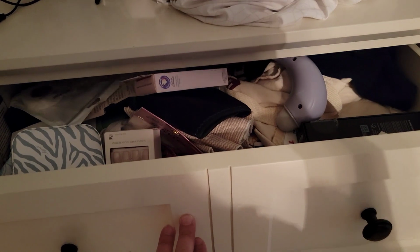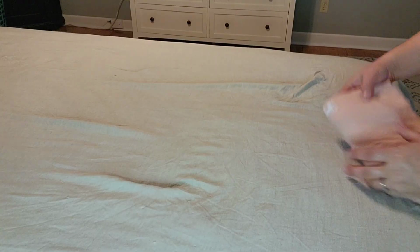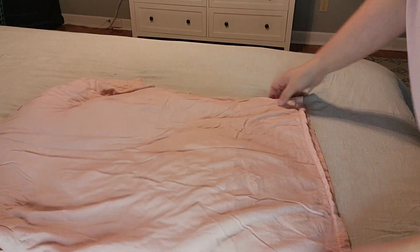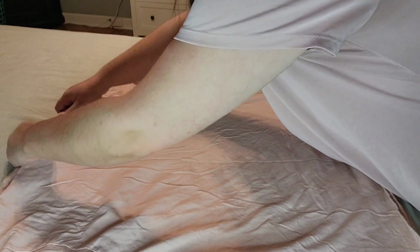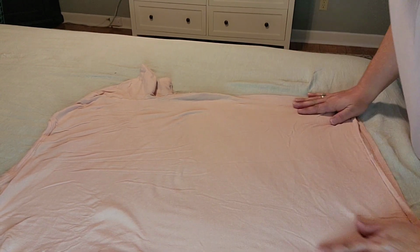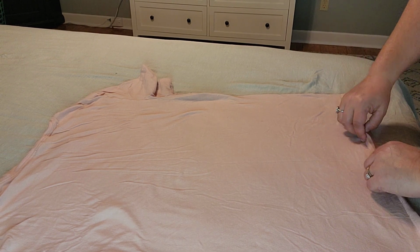All right, I'm going to get started going through stuff, and then I'll show you how I fold. Hi. Okay. So when I first started trying to figure out a better way to organize, I started doing the Marie Kondo folding method. So for shirts, what you do is you lay it out. This is the part I have a problem with, that I have to lay out on a surface every piece of clothing that I'm folding.